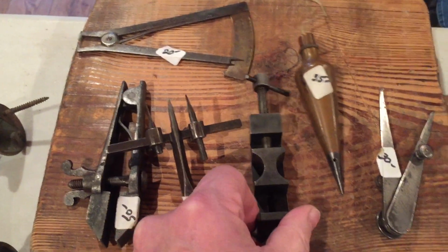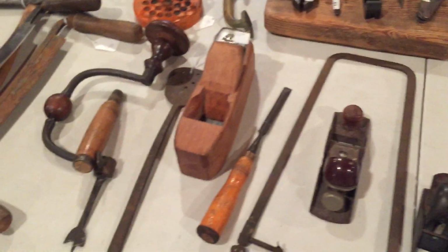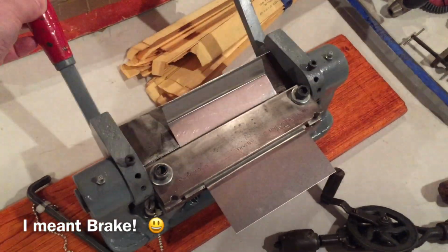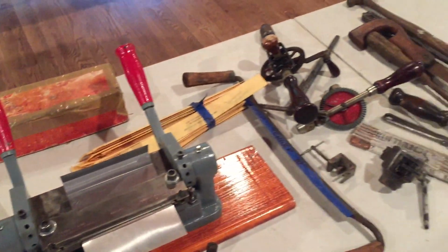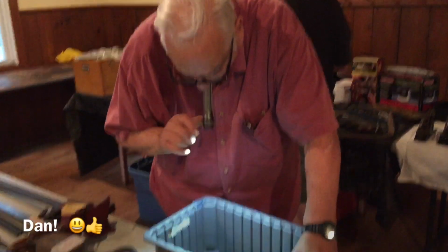Chris always has some nice collectible tools. A lot of his tools are very rare and hard to find, so it's always a pleasure to look at his table. This is Bruce. Bruce had a really nice shear that he sold, and it was a beautiful piece. And of course, my mentor Dan, he really knows how to sniff out the good tools.